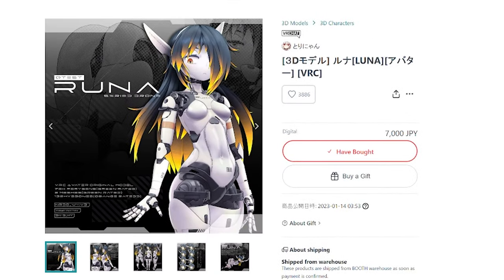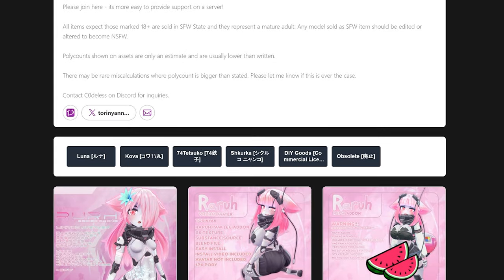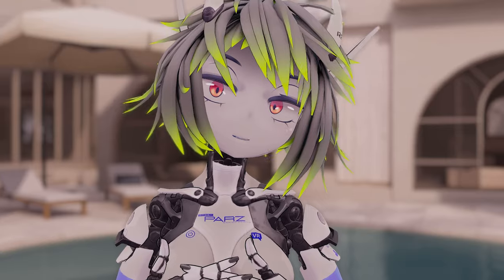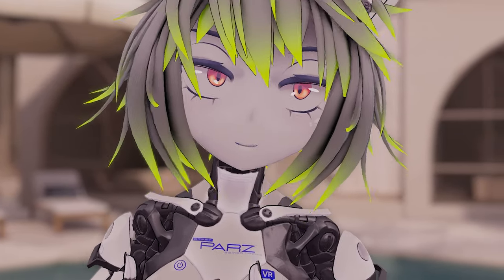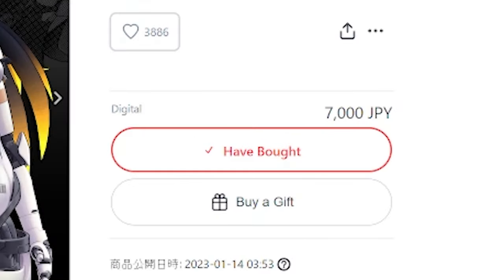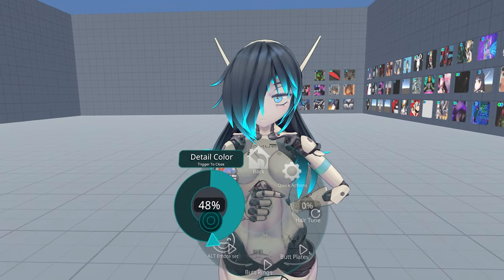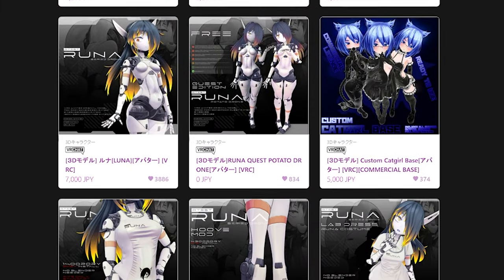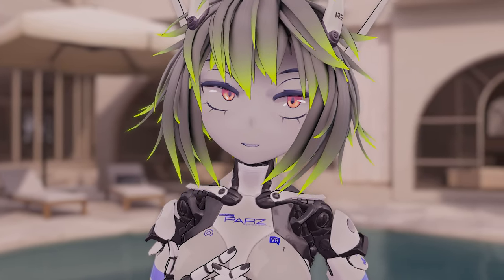Runa is a robotic anime style of avatar created by Torinan, an avatar creator on Booth who is known for more suspicious avatars, if you know what I mean. But besides this fun fact, Torinan has created many interesting and well-made avatars specifically for VRChat, and one of them is Runa. Runa costs you 7,000 yen or 50 US dollars depending on the conversion rate, and already comes with some great features like removable parts, hue shift which lets you change the color of your hair, and physics bones of course. Torinan themselves are actually creating compatible assets for Runa specifically, which is actually quite rare to see coming from an avatar creator on Booth.